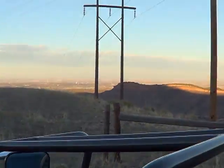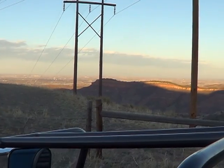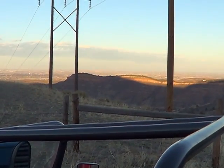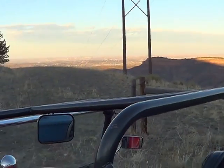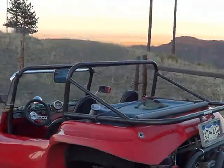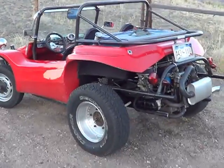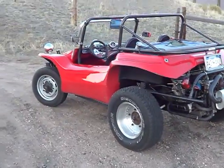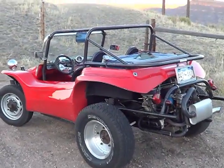So here we are, different time of day, back at the same spot. Looks a little hazy out there in the distance. Boy, it sure got nippy. Brought the tub buggy this time. She's running really good. Handles like a motorcycle.